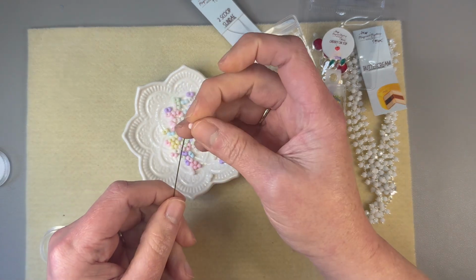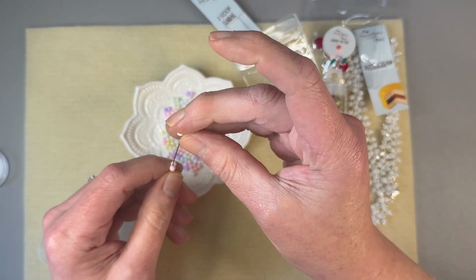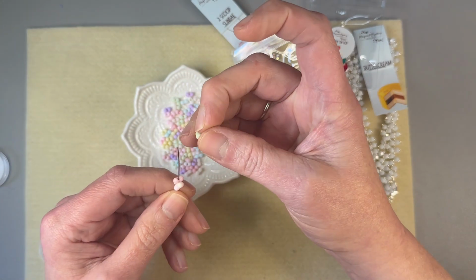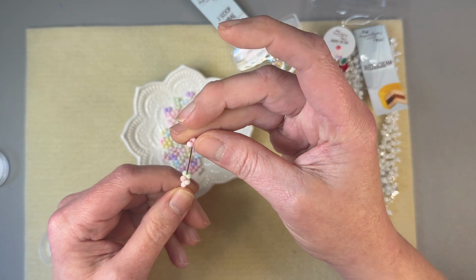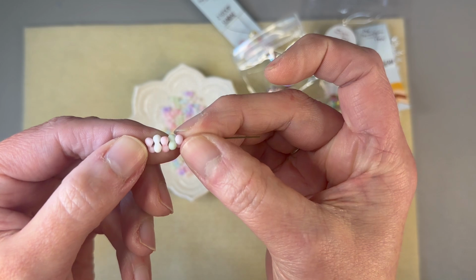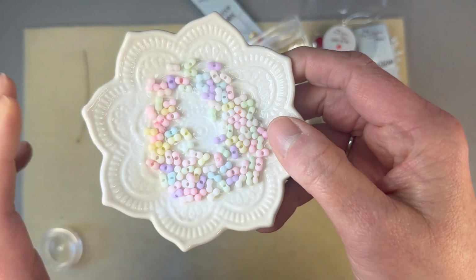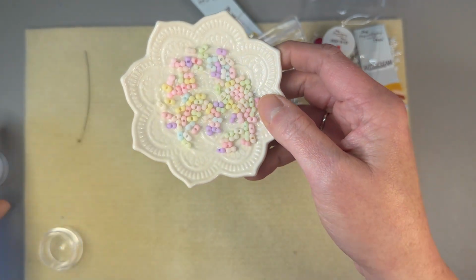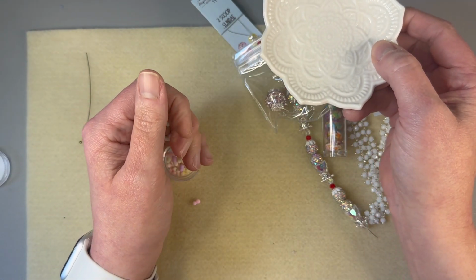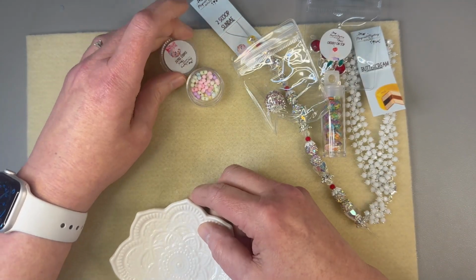Oh my goodness, these are little peanut beads. So if you're not familiar with peanut beads, they look like a peanut in a shell, and they fit like Lincoln Logs in a way. Oh my gosh, these are so cute. Look at how adorable that is. And you're getting it in all these really pretty pastels. Very, very pretty pastels. All right, let's see if we can, there we go. I love that. That's cute.